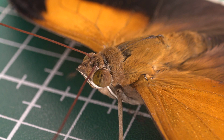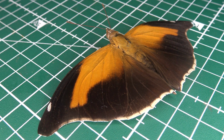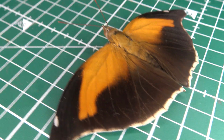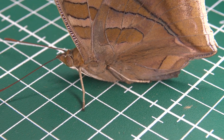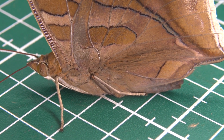Historius odius is a common and very widely distributed species, reportedly found from Texas all the way to Peru, Bolivia and northern Argentina. This species occurs in a wide variety of forested habitats. It occurs at altitudes between sea level and about 1600 meters, which is a higher altitude.